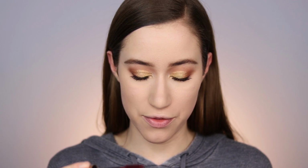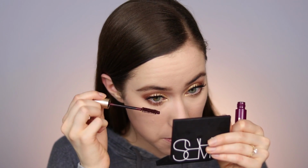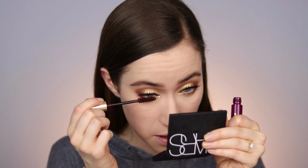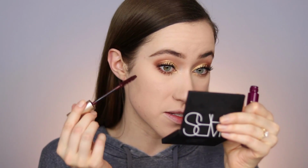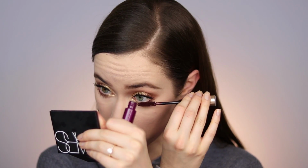Alright, so now that we have mascara on the top lashes, I wanted to use this again. I don't know if you guys remember, I've only used it once in a video and I really wanted to bring it back. This is a burgundy mascara from L'Oreal, and I really enjoyed it when I used it in that video, and I haven't had a chance to use it in another video yet. So I wanted to apply the burgundy mascara on the lower lashes, just to create something a little bit unexpected. It makes things a little bit softer on the lower lash line, but I also feel like burgundy and gold look really good together. So I'm just going to go ahead and apply that.